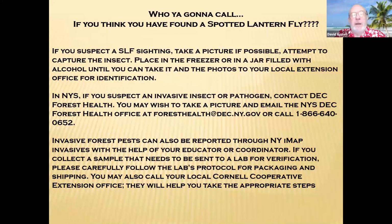If you think you found a spotted lanternfly, who are you going to call? If you suspect an SLF sighting, take a picture of it on the tree, attempt to capture the insect, put it in the freezer or in a jar filled with alcohol until you can take it and the photos to your local extension office for identification. Again, the alcohol, or if you don't have alcohol, hand sanitizer. I think everybody's carrying hand sanitizer now, so that would be a good thing for using to preserve it.